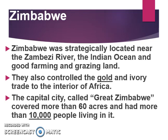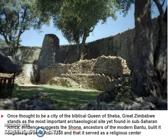The capital city, called Great Zimbabwe, covered more than 60 acres and had more than 10,000 people living in it. Once thought to be a city of the biblical Queen Sheba, Great Zimbabwe stands as the most important archaeological site yet found in sub-Saharan Africa. Evidence suggests the Shona, ancestors of the modern Bantu, built it beginning around AD 1250, and that it served as a religious center.